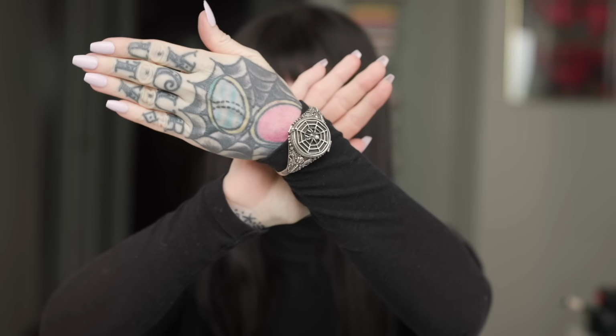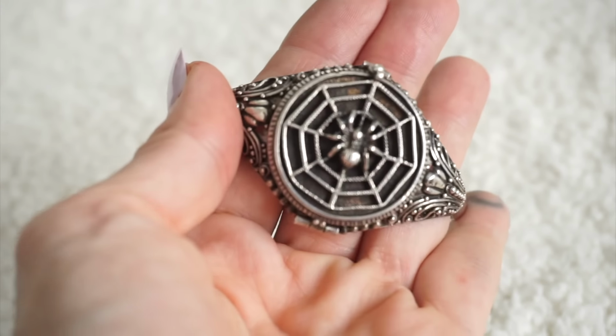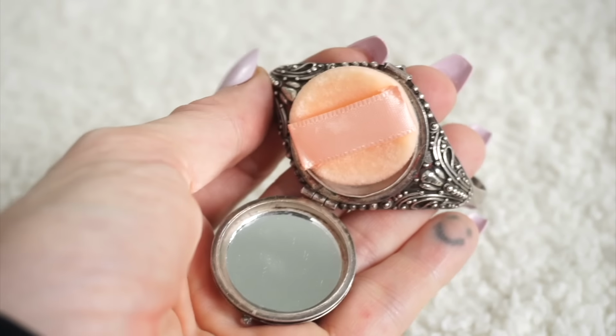I don't honestly know anything about this one other than it looks like a spider. Super intricate and it's very strong, and I don't know what date it's from, but it is perfect for Halloween, so I kind of bought it for that, to do a cute little Halloween video.